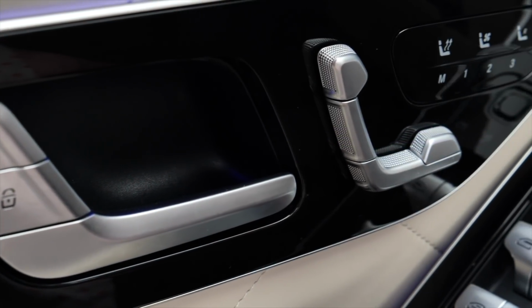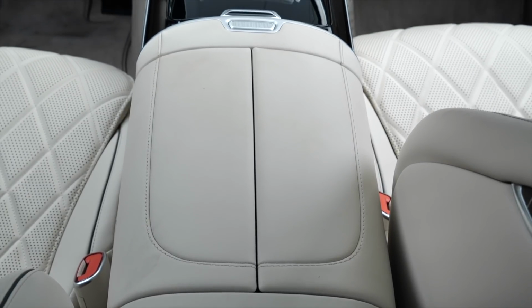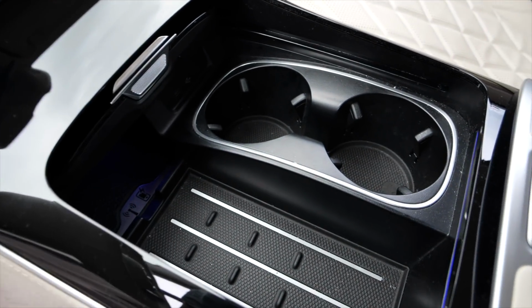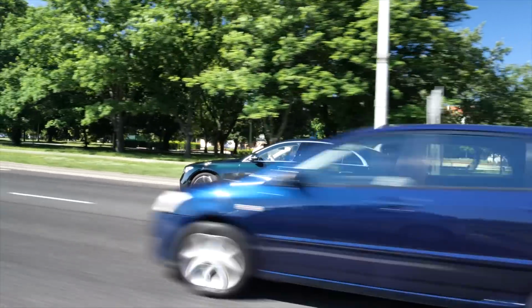The door pockets are deep, the glove box is average size, and the armrest storage is small. Also, cup holders in the front are not cooled or heated. I haven't found this option in the configurator. Perhaps the S Class is really a car to be driven in rather than to drive, like the BMW 7 Series.